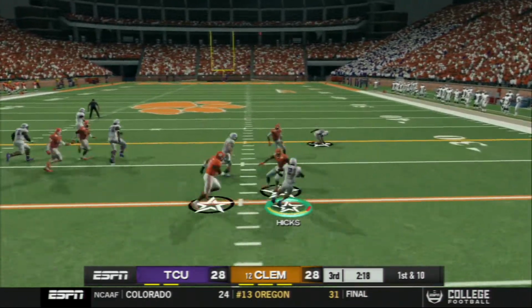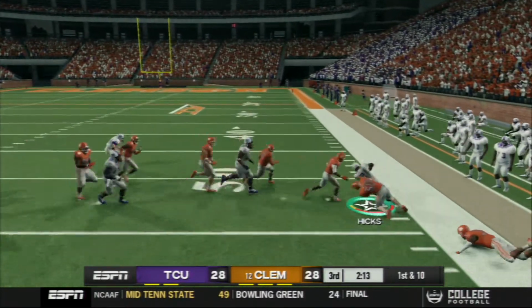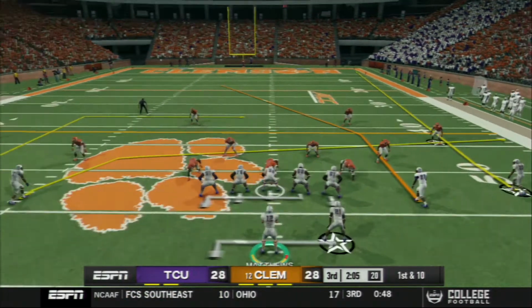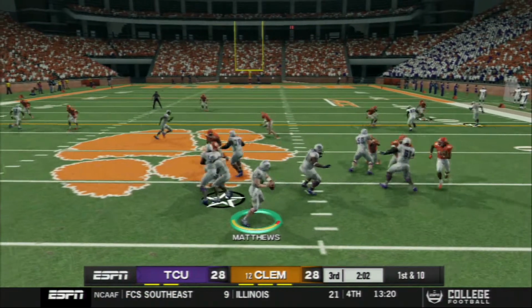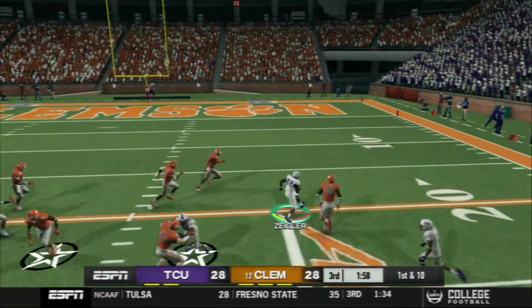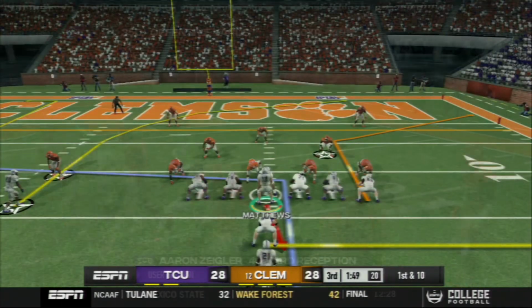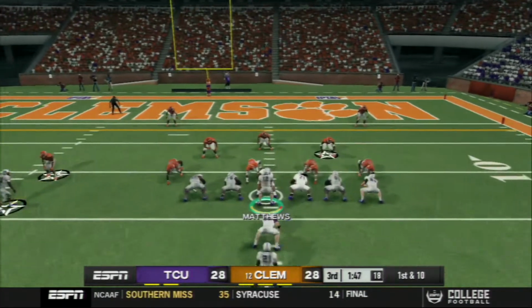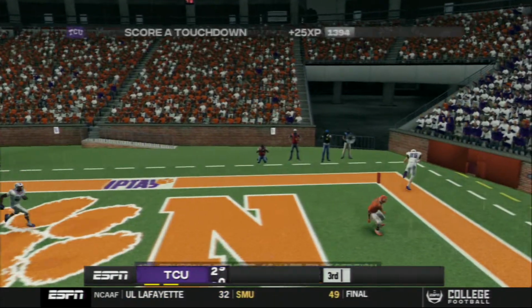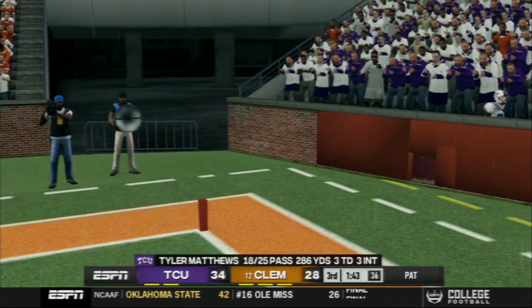And he's going to pitch it off to Hicks, who's going to cut outside. Defenders haven't brought him down yet, and he's past the 45 and brought down around the 48, 28-yard pickup. 1st and 10. Here's Matthews on the play action. And to a wide open Ziegler, breaks free from a tackle, still on his feet going, and he gets brought down inside the 15, 40-yard pickup. And TCU, 2 big plays on the play action again, and into the end zone to Burtnett. And they score once again.